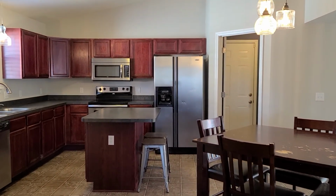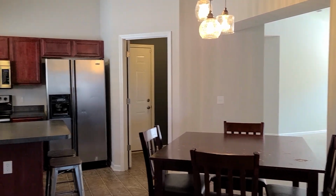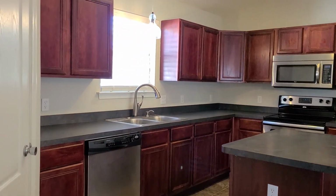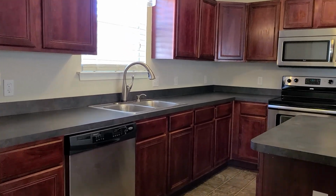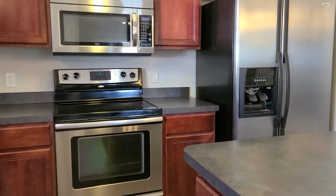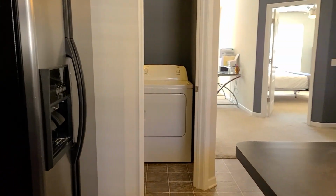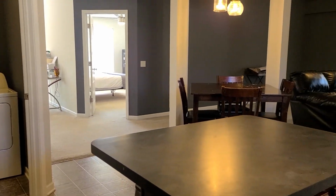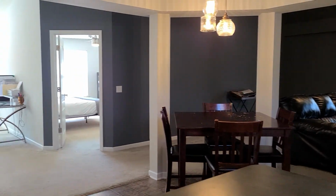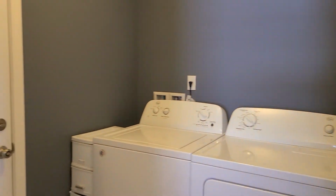Very spacious kitchen. Seating for 4, a nice sized breakfast nook in this kitchen with an island. We do have a pantry as well as stainless steel appliances, electric cooktop with built-in microwave, and a fridge with ice and water dispenser. Nice and open here to the living room. Just off the kitchen, we do have our laundry room as well as our garage entry.